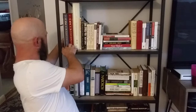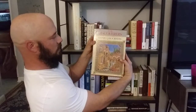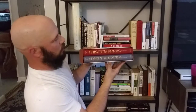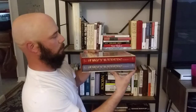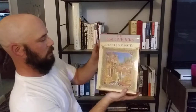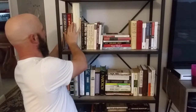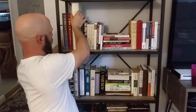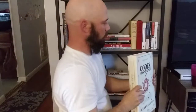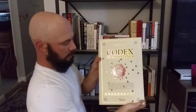This is Boorstin's. I have a great edition of The Discoverers. This is replete with illustration and just so much historical information, tales of discovery and humans and how we've moved through history. So that sits out here, and then I have something super special. I don't know if people have a lot of experience with this.